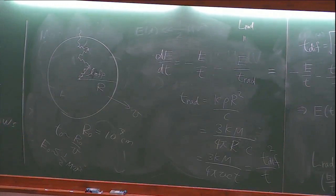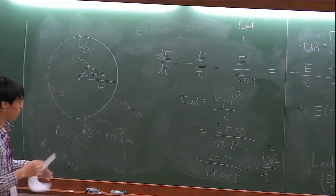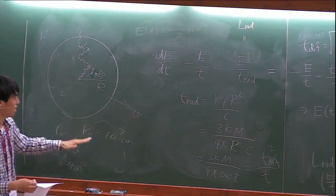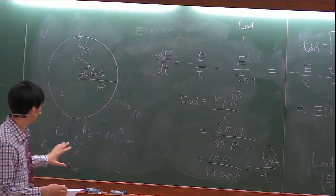But of course, you can assume something after this gas expands. At some point, something faster collides with this ejecta, then injects more energy at some larger radius than R0. Then you redo this calculation, I mean.